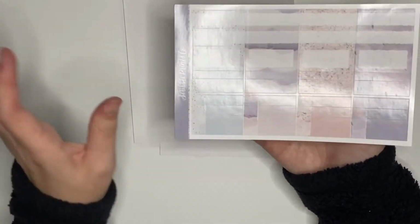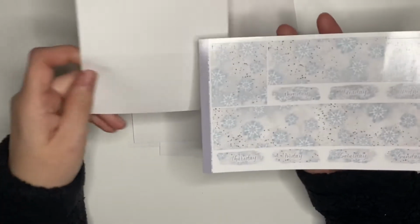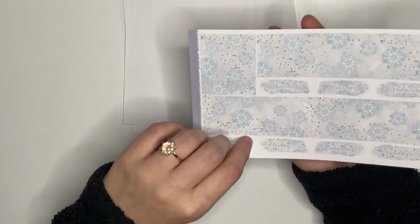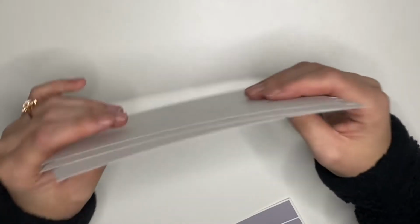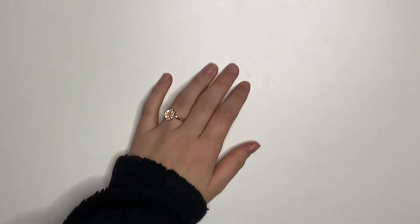Oh my god. Guys, imagine if Andrea did a kit for each individual Harry Potter movie or book. I'd buy all of them. Anywho, that is that kit, and I love it.